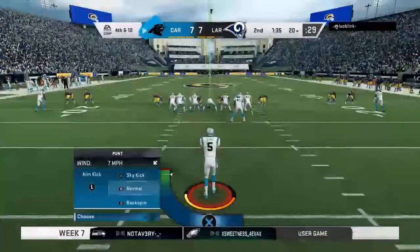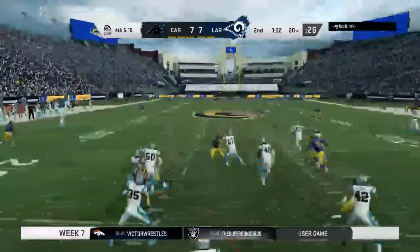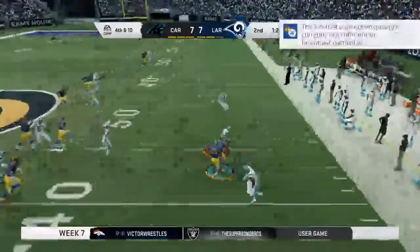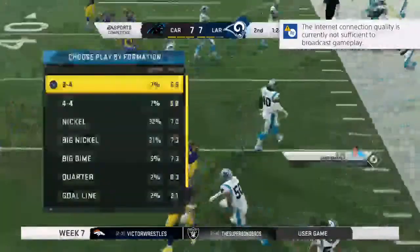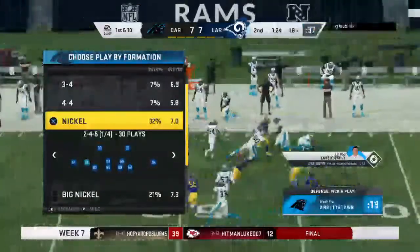Here's Michael Pilardi now, as he'll kick it away for the 2nd time. Fielded at about the 28. A very good return there. Give him an even 20 yards. And the Rams will go on offense here with a 1st and 10.